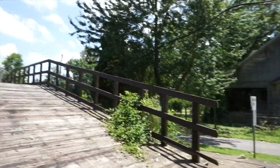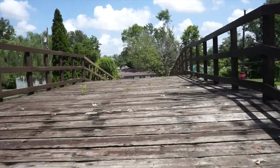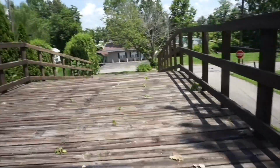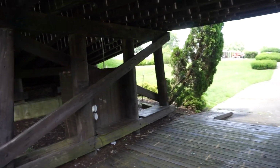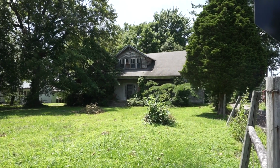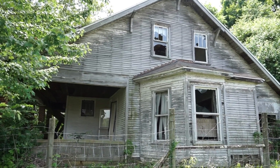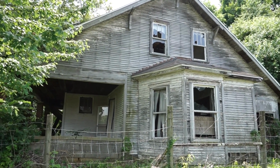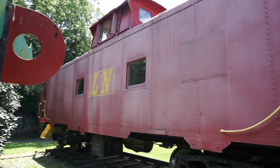And straight ahead, there's an old abandoned house. And I'll get a better view of it in a second. I did walk across the bridge. It was super hot. Because let me tell you, it's almost 100 degrees and high 90s that day. Ah, the trolls are under here. I always wonder what the stories were on these places. And here is a caboose.